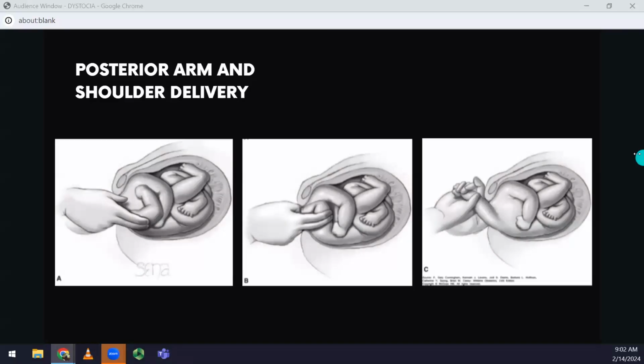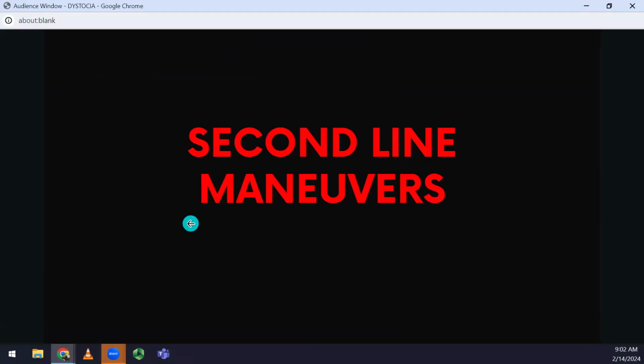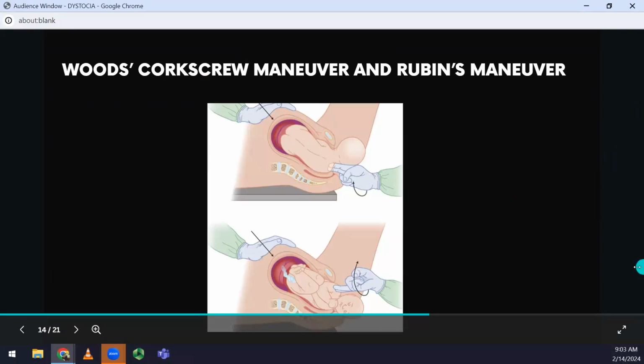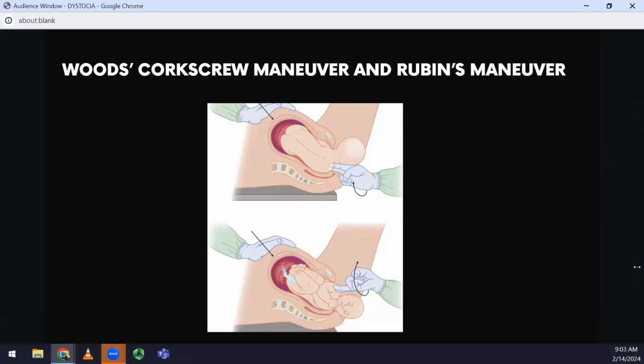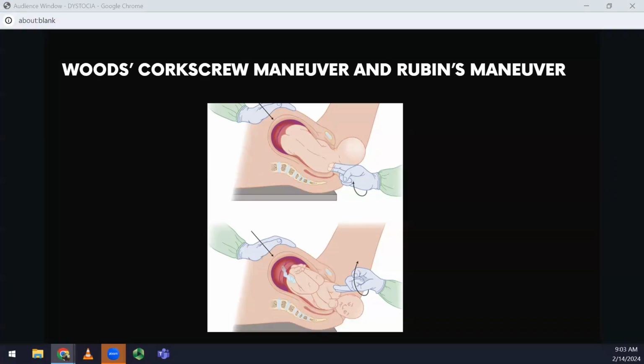And the second maneuver is gonna be, oh, how do you do this? There you go. Okay, so this is also another one that you can do. This is the preferred method where the anterior surface of the posterior shoulder is accessible, okay? You can put your fingers inside, and then you put your hands on the anterior aspect of the posterior fetal shoulder and rotate 180 degrees clockwise, okay?